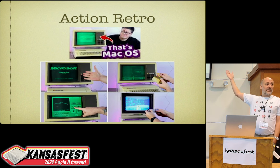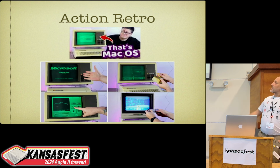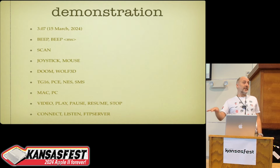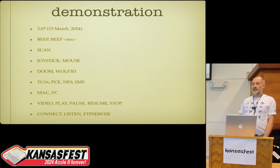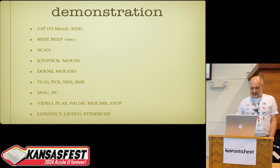You could already have seen this on CVT's own channel or on Action Retro channel. So maybe you already know about this card, but now it's an opportunity to touch it and try it.